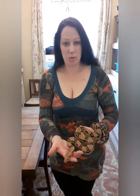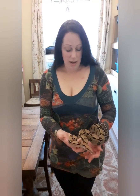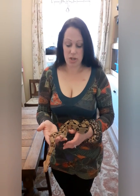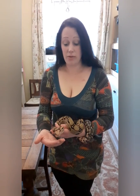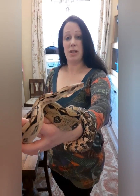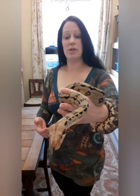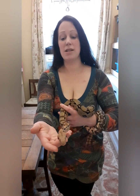She's not as comfortable being handled. I haven't handled her as much. She's still a little bit uncomfortable being handled, but she doesn't bite. She's not aggressive. She's just a little bit jumpy, I'd say. But as you can see, she's settled down fine now. She's been out for a little while, and she is really lovely, really interested in what's going on, and just a really pretty snake. She's got some funky genetics.